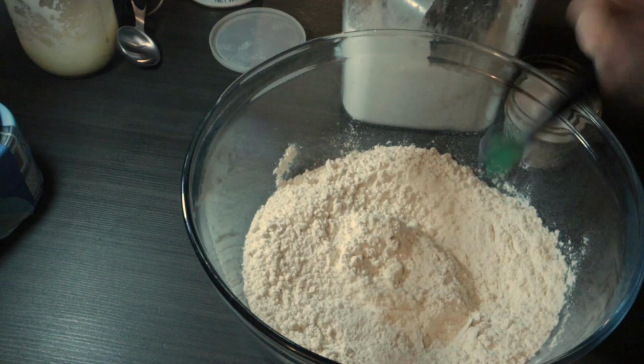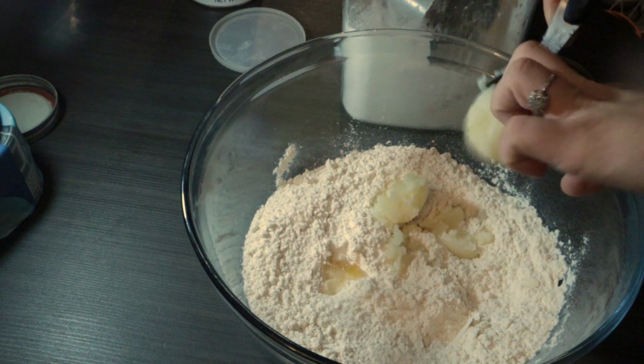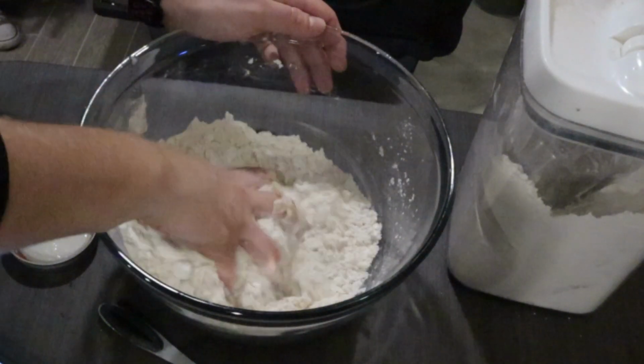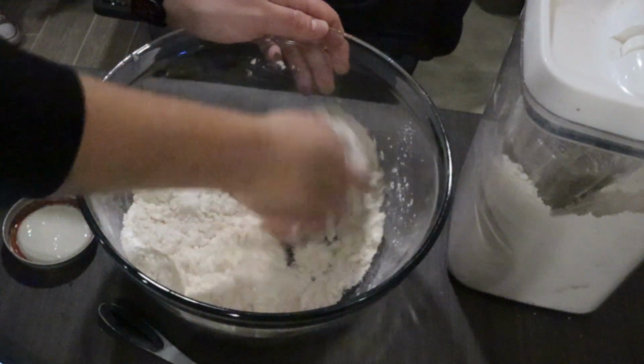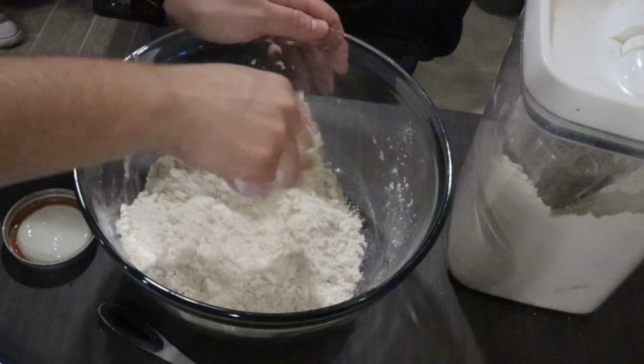And then you need 1 cup of warm water. You probably won't use the whole cup. I use about 3/4 of the cup when I make them, but keep 1 cup on hand just in case you need the full cup. That's it. That's all the ingredients. I have made these multiple times since that first day.